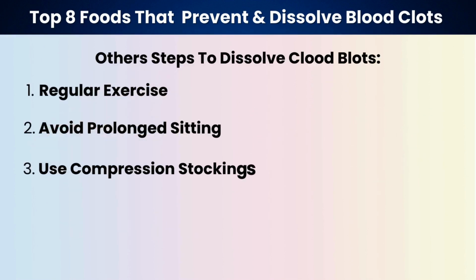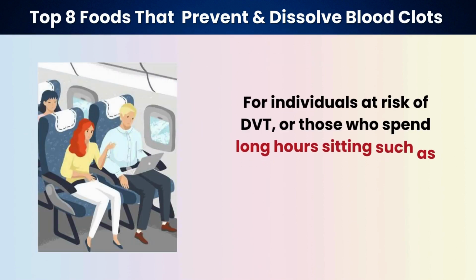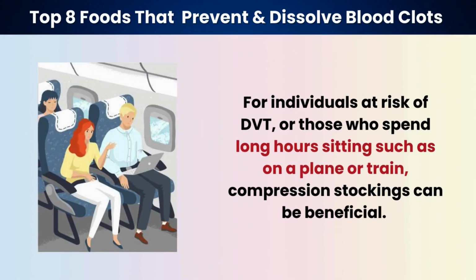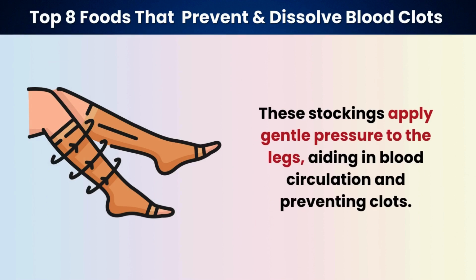Number 3. Use compression stockings. For individuals at risk of DVT, or those who spend long hours sitting such as on a plane or train, compression stockings can be beneficial. These stockings apply gentle pressure to the legs, aiding in blood circulation and preventing clots.